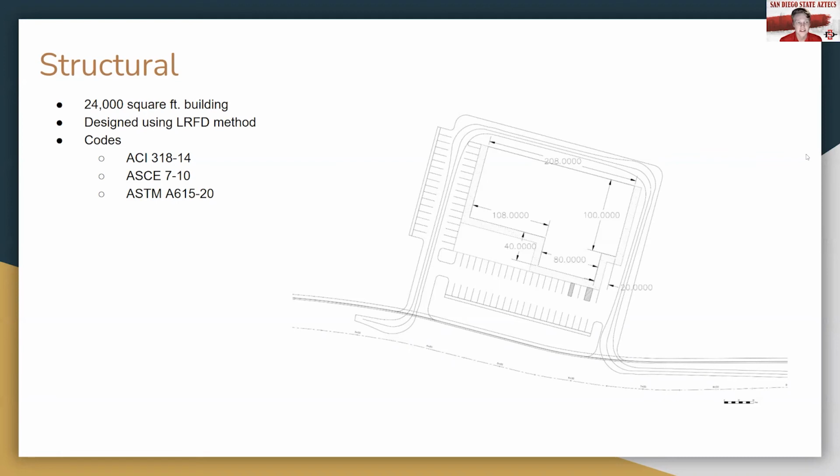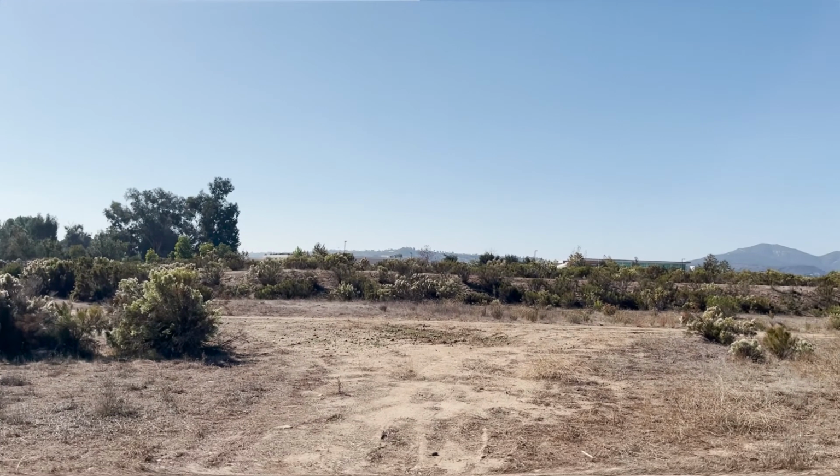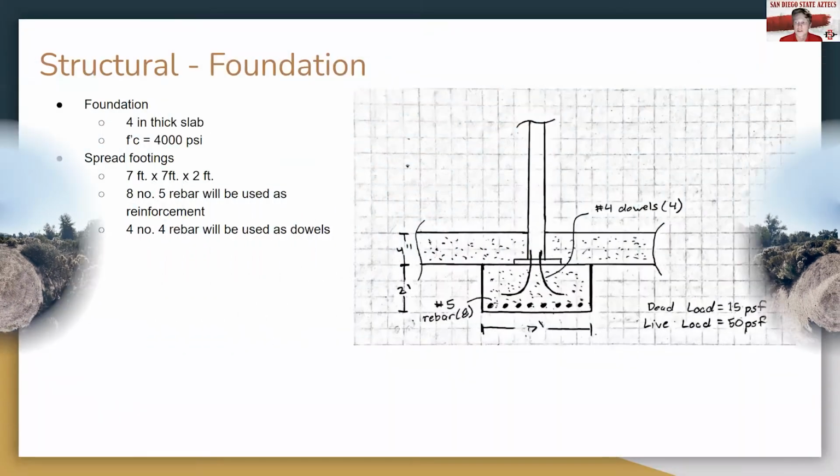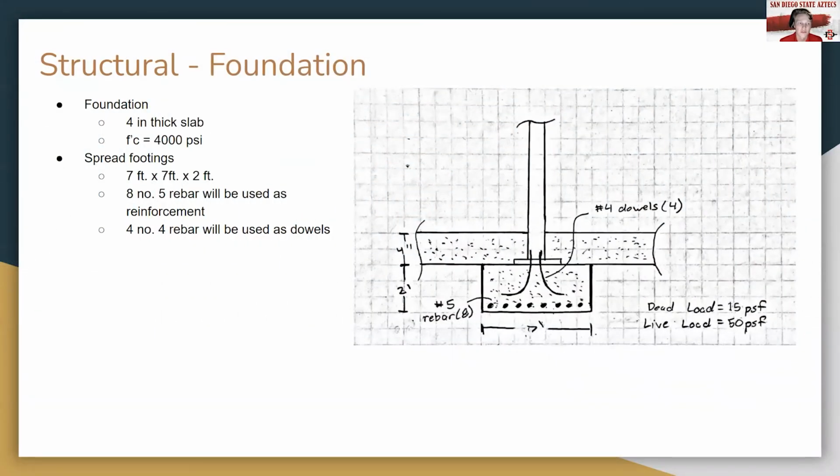In doing so, I designed the building using the load and resistance factor design method and used these following code manuals: ACI 318-14, ASCE 7-10, ASTM A615-20. For the structural foundation of the building, we used an industry standard 4-inch thick slab with an f'c, or compressive strength of concrete, value of 4,000 psi.